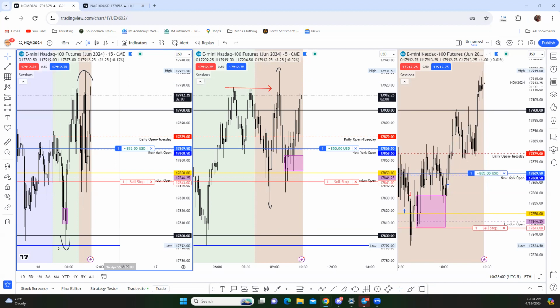Okay, so it looks like we're gonna push through. Looks good right now, there's not really any signs of weakness. So if we can just run through those 17,931 highs, I think we could really be in a pretty nice profit here. So this next minute and 40 seconds, like I said, if we can continue to hold 17,900, I think we can just go ahead and push those highs out.